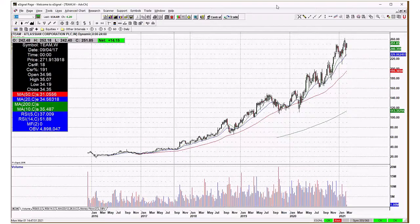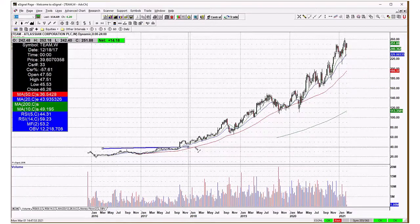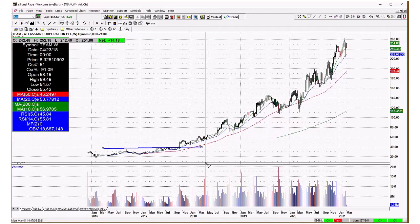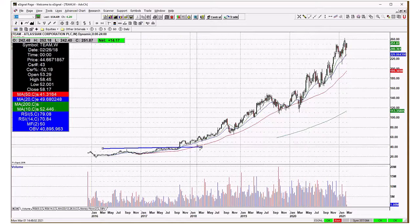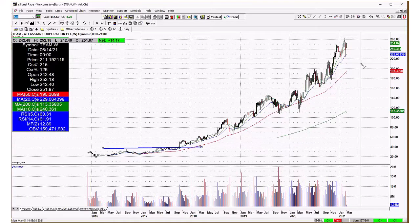Years ago, I think it was on the emerging growth focus list. I know it's made its appearance on the liquid momentum focus list at various times. I guess it was probably somewhere in 2018 and 2019. But yeah, just a slow, solid mover.